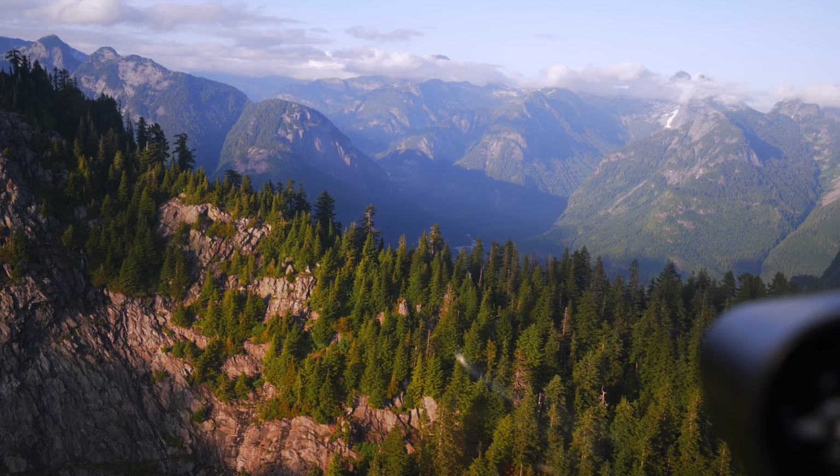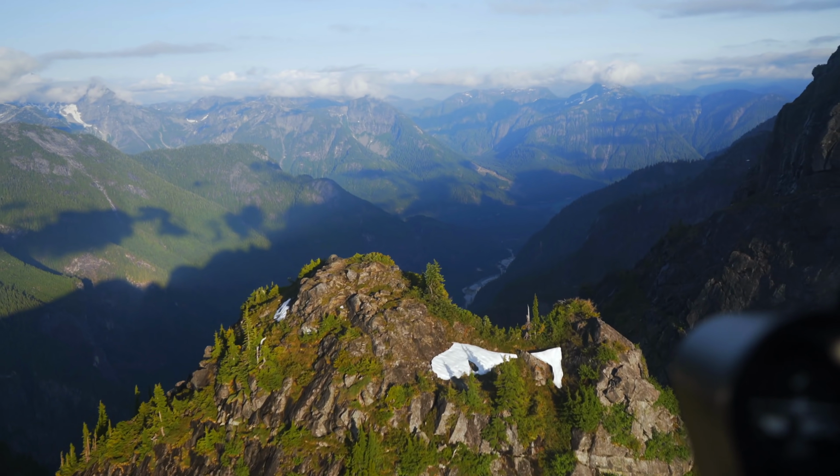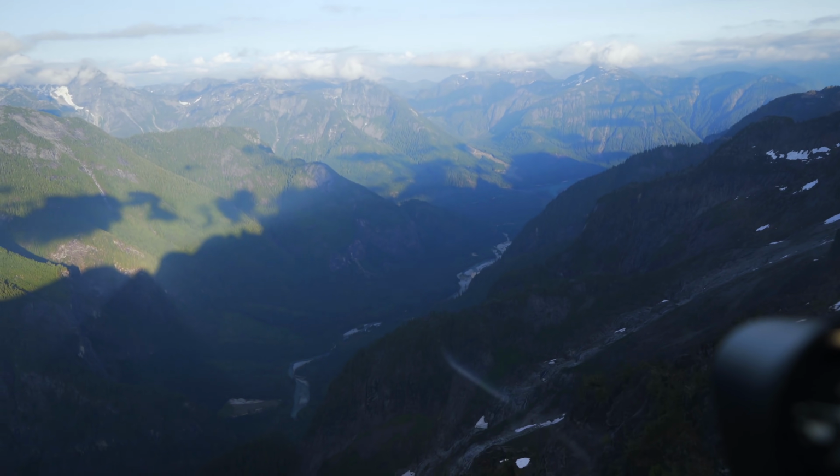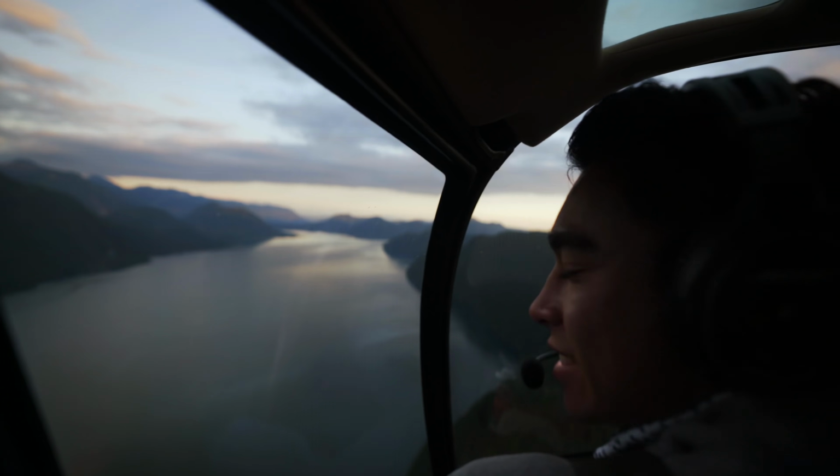I thought it's been cool flying over this kind of stuff in the Bonanza, you know, 500 feet above it. It's not. This is the way it works around here.